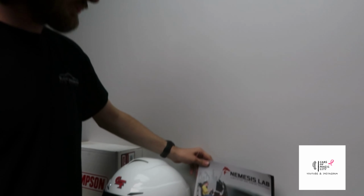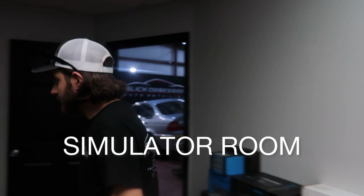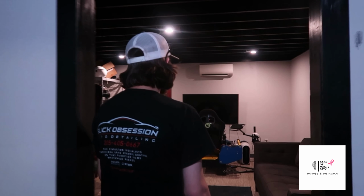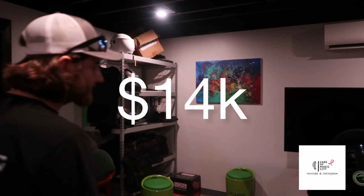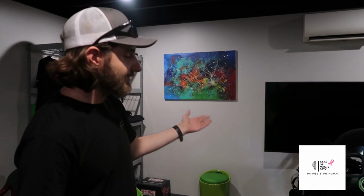One of the cool things that we offer here is we have a simulator room. This is a Nemesis Labs simulator. It is a $14,000 rig. Jeez. And we rent it out. Let's say you're going to Texas next week and you've never driven that track. Well, you can come here, rent our sim, and we'll pair you up with a coach. You can learn the track and the technique before you ever go out there, so you have some experience and knowledge of what the track is like. So that's our coolest thing.